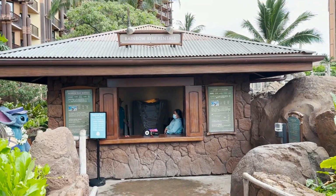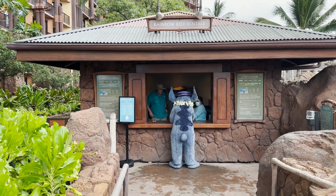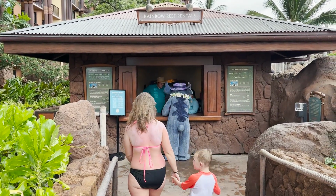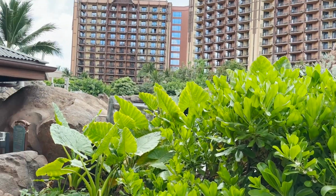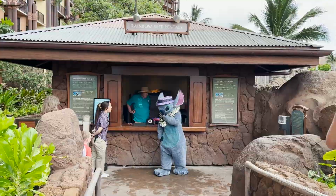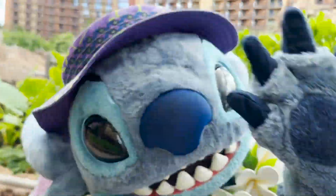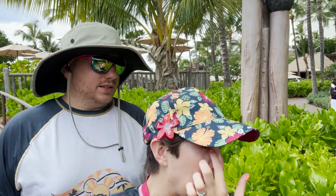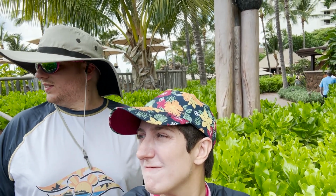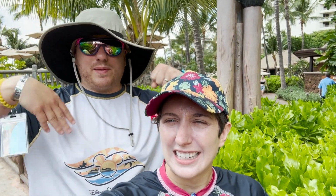We popped into the Rainbow Reef Rentals booth. Someone else is popping into the Rainbow Reef area. Oh my gosh! Is Stitch gonna go swimming in Rainbow Reef? Stitch! Woo! Thank you! We might just have to stay here forever. I was kind of joking about that yesterday, but now I kind of mean it. It's almost hard to film stuff because we were going to explain something and then boom, there's a character.